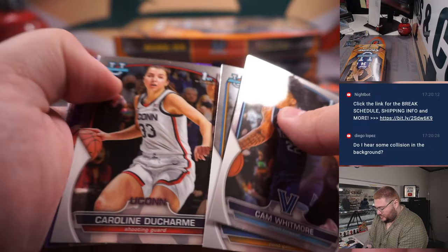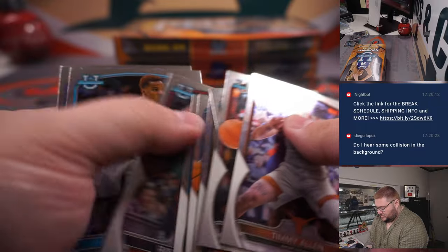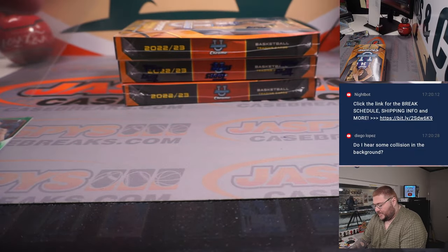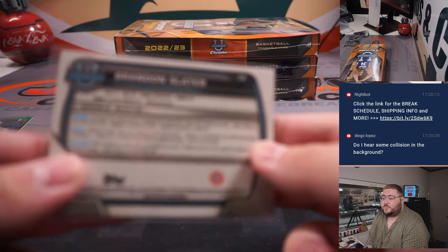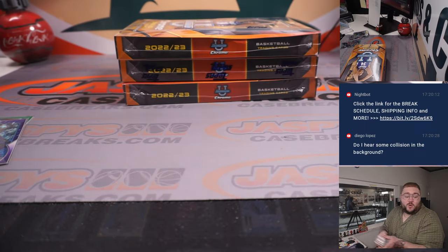Case hit type auto. Purple Shimmer, Brandon Slater. And Brandon Slater, the Shimmers. Purple Shimmers, not numbered. What a nice purple shimmer, Bowman first for Daniel, spot B.